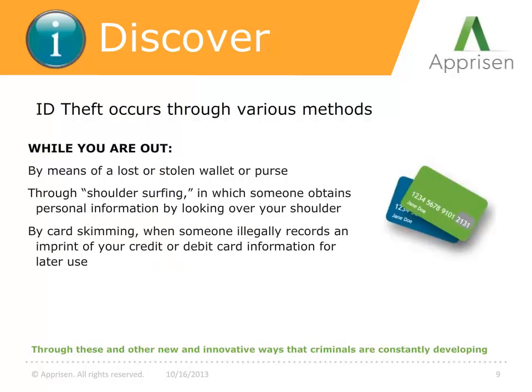And finally, another way is when you are out. A lost or stolen wallet, or someone looking over your shoulder while you're making transactions, or card skimming where someone has a device to be able to get the information that's on your credit cards.